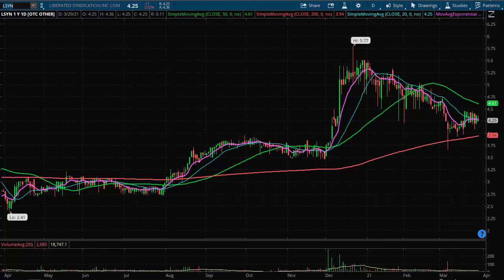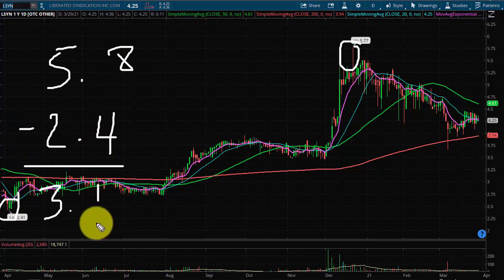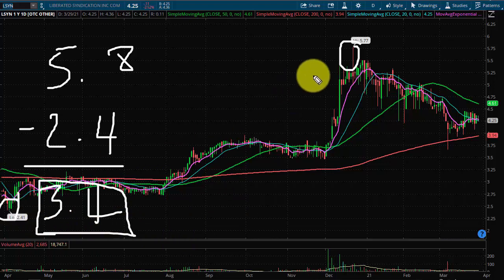Now, the way I do this, and it's kind of a basic math type deal, I just take the difference between the 52-week high and the 52-week low, and then I take a third of that. So here's the math behind it. We can even just round this, right? 5.8 minus 2.4, not really the hardest math, 3.4. Okay, so $3.40 is the difference between the low and the high. So what I do is I just divide that by 3. And if the stock has pulled back that much off the high, then I'm willing to add some size to it. Okay, now you can be more strict.